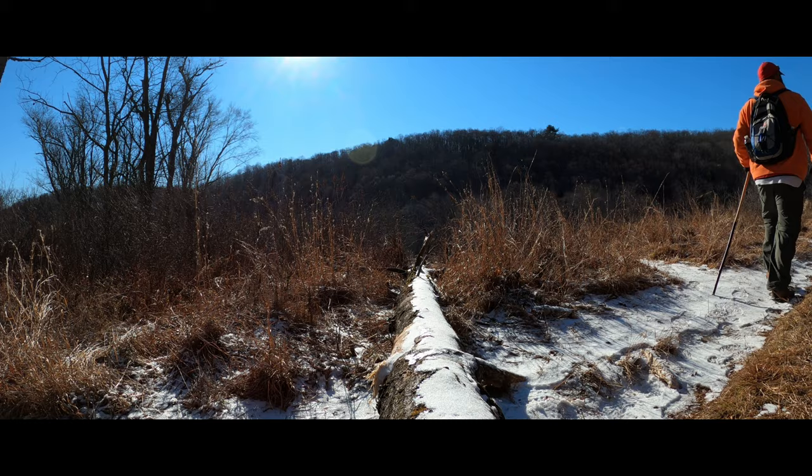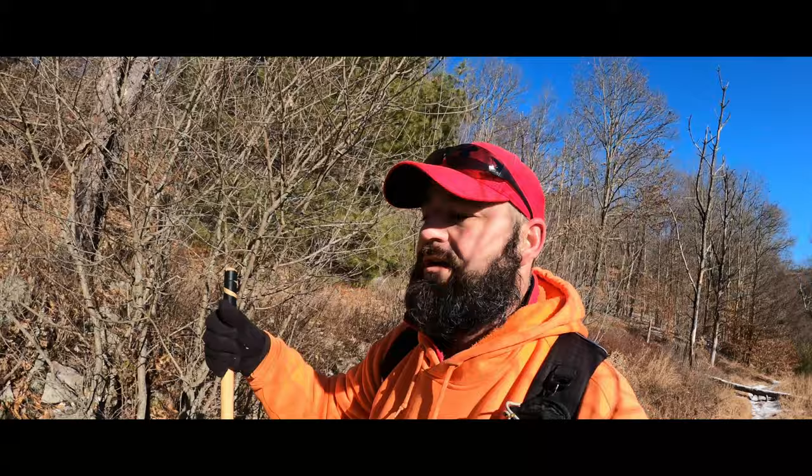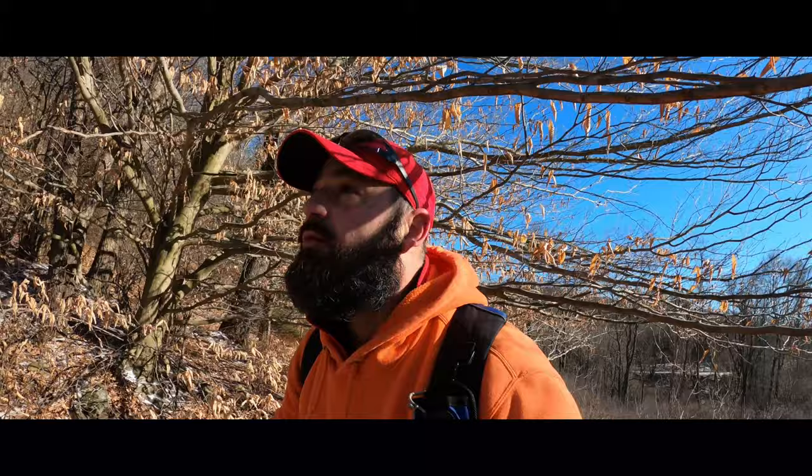That was beautiful but cold down there by the river. We're back onto the Fireline Trail now, and I believe we'll be hugging the hillside, gradually gaining elevation, and it looks like we're going to be going into a completely different landscape yet again, more of an open barren type landscape that I'm very fond of as well. Let's check it out.